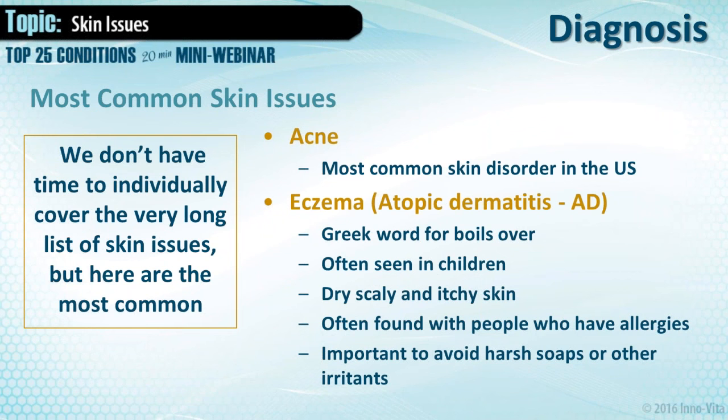Most common skin issues. We don't have time to individually cover the very long list of skin issues, but here are the most common. So acne, most common skin disorder in the U.S. Eczema, atopic dermatitis. This is a Greek word for boils over. Often seen in children, dry, scaly, or itchy skin, often found with people who have allergies, and important to avoid harsh soaps or other irritants.